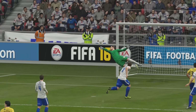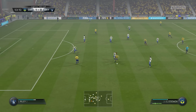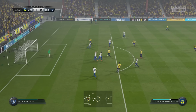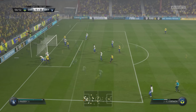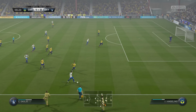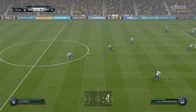As I was saying before, if we win this game, we're through to the Capital One Cup quarter-final, and that would be an awesome chance of silverware this season. I would absolutely love to be in Europe in our first ever season in the Premier League. That would be absolutely amazing, so I'm going to be going all out in the Capital One Cup. We've got a 1-0 lead here, and hopefully we can hang on.